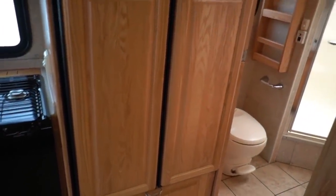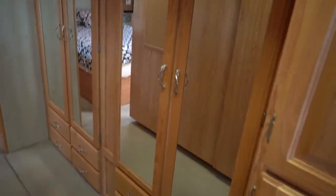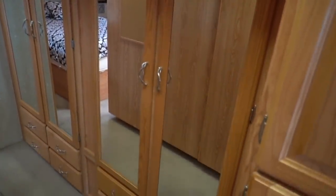Because again, if you're a full-timer, you're going to be needing that, or even a weekender's going to need that. Plenty of fluorescent lighting, carpeted headliner. We're going to go to the right side, and over here you've got a huge closet, because again, full-timers, storage space is at a premium. You open this up right here, you've got a nice privacy barrier and tons of room to change clothes in. Even if somebody's in the bedroom, you've got another curtain over there, and you've got a nice little changing room right here. A little bulletin board to hang stuff up on.